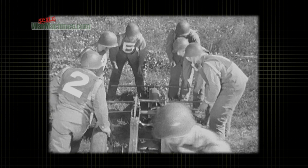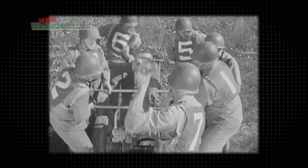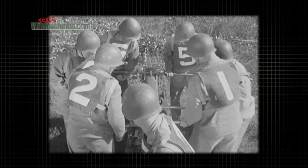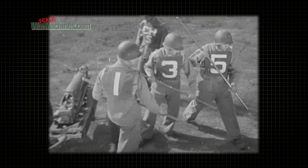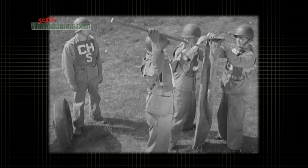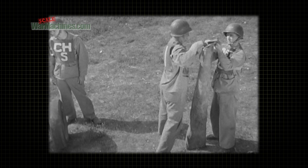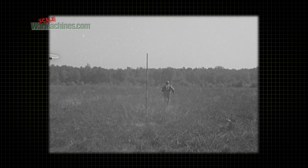Now the 6 men lift the tube and recoil assembly, and as number 7 again lifts the towing pole, they place it in its travel position on the front trail. Numbers 1, 3, and 5 remove their lifting bars and return them to the lifting bar bag along with the handspike. Number 5 sets out after the aiming stakes.